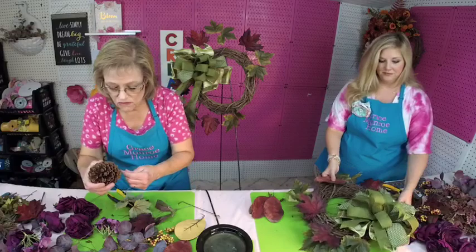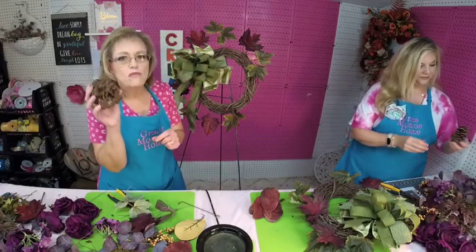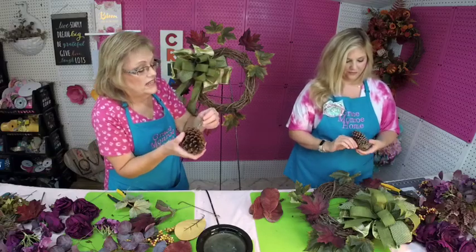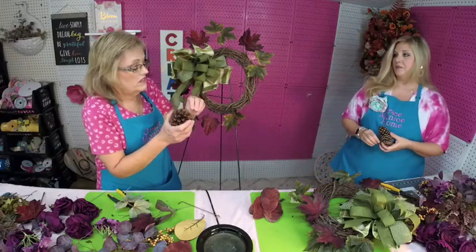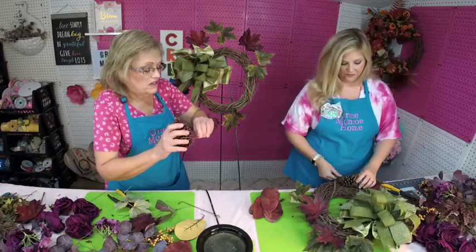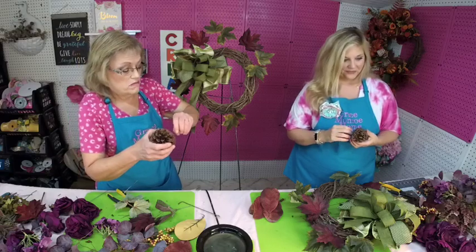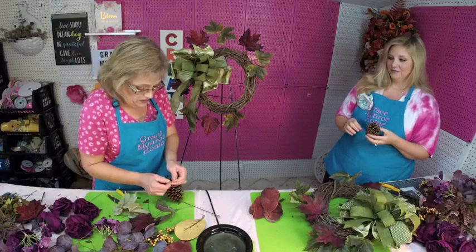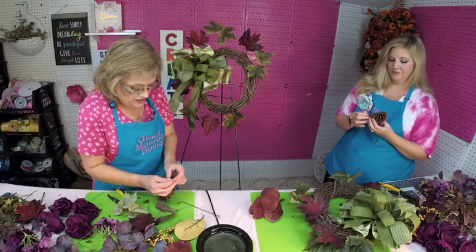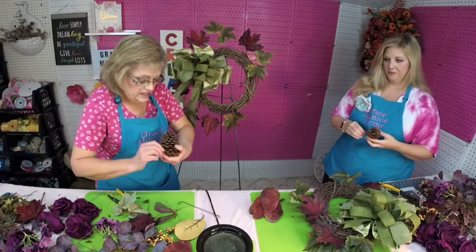Alright, the first thing I want to do is put my pine cones in. Now, these have a wire on them. You can take the time if you want to and just take the wires apart and kind of wire them, or you could glue them, whichever you prefer. Now, it depends on where I'm going to put them. Sometimes I will just glue them on, but a lot of times they hold better if you do wire them. So since we've already got these wired, I'm just going to take the wires apart here a little bit and use the wires that are on them if I can.